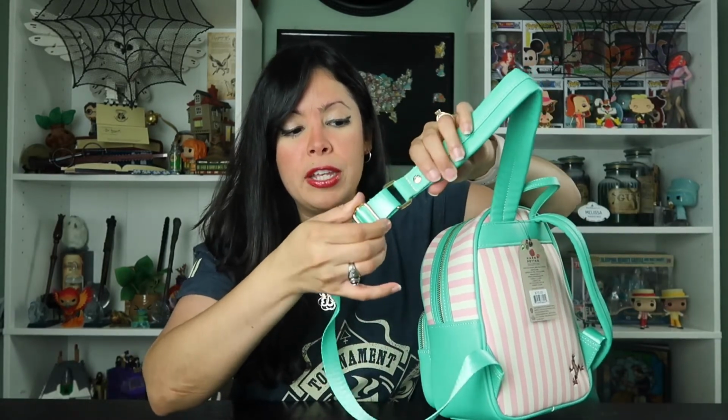And then here we have the straps. The first part of the strap is made out of this faux leather material, like a vinyl material. And then it is adjustable. And then the bottom part of the strap is made out of fabric. But I like that you can definitely adjust it. And then you have the top handle right here. I really love this. I mean, this is my very first Loungefly backpack ever. And I'm so glad it was this one because this one is just super amazing and it just goes perfectly with my Honeydukes Spirit jersey.